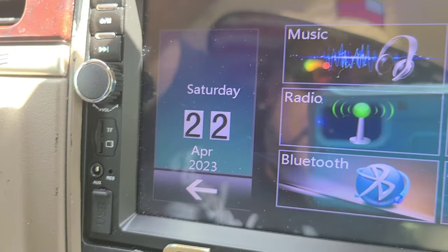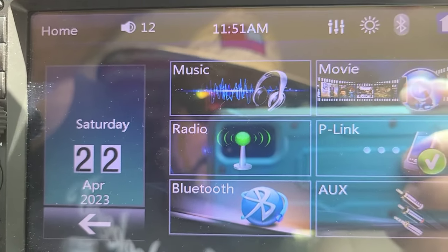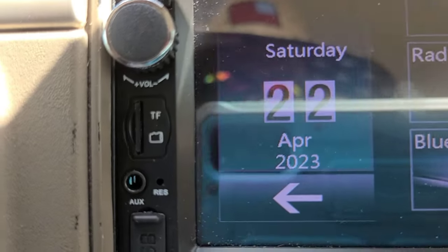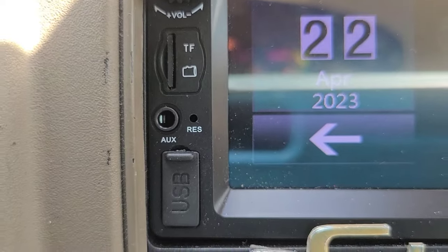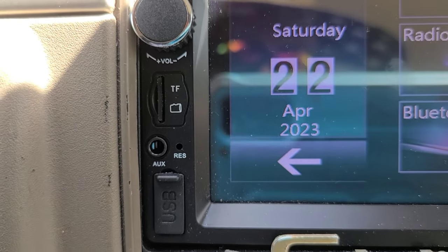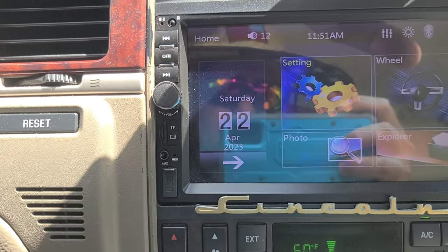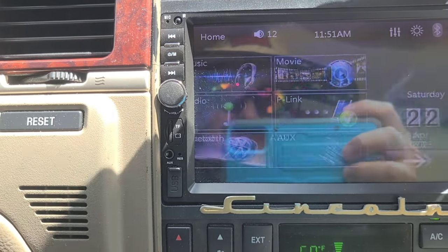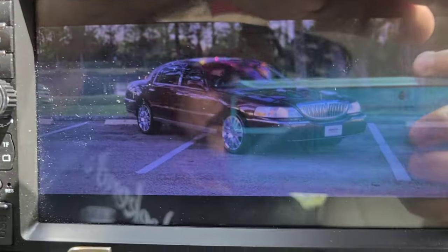It has Bluetooth capabilities, and I'm sorry, the sun is just destroying the image, but it's got Bluetooth, it's got stereo. I could play things via USB. It's got a small SD card slot there that I can play audio and video off of. It does the job, you know. I don't need anything too crazy, okay? See, I can view files, photos. I'm sure you guys can enjoy that.